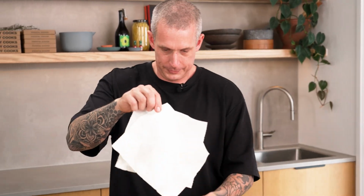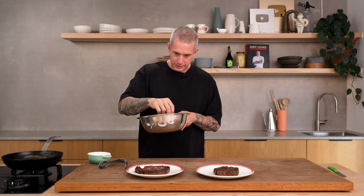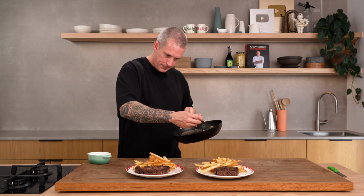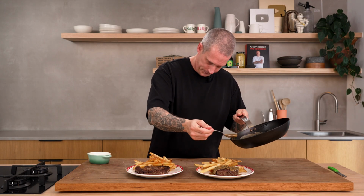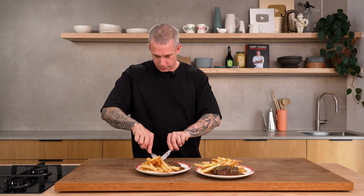All right, do love a chippy. Season with salt. Make sure you taste your food. All right. Good chippies today. Pile them high. A puff sauce or peppercorn sauce. Lots of. The grass-fed ribeye first.